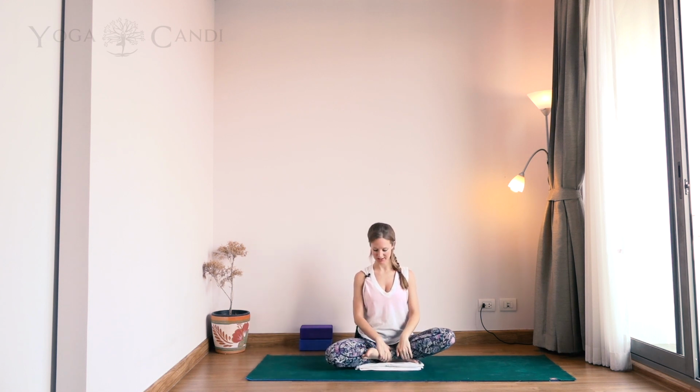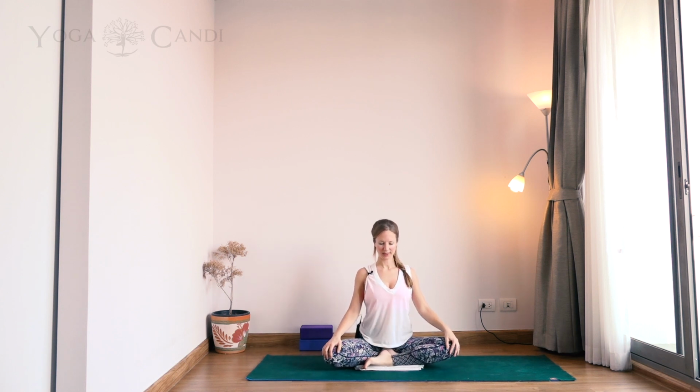Change the position of your legs. If you're seated in a cross-legged position, just pop the other foot in front or the other foot on top. Sit up tall through your spine. Close your eyes. Take your hands to your baby. Now you may be at a point in your pregnancy where you can feel baby move. I'm not quite there yet, but that's okay. Whatever it is, you can still feel that connection with your little one within.